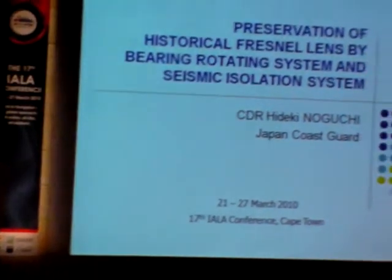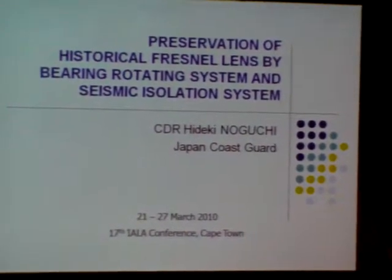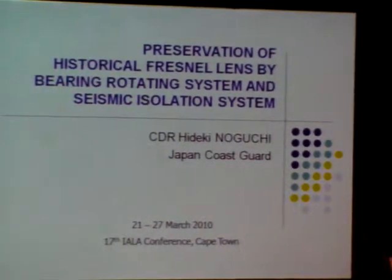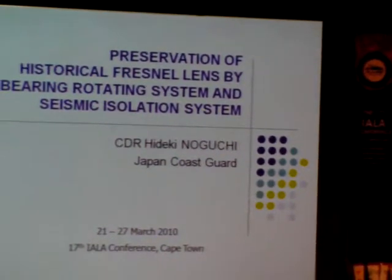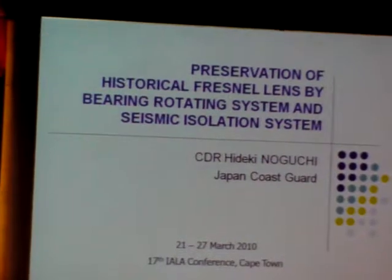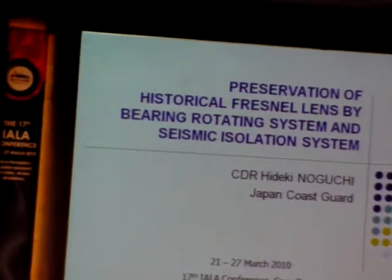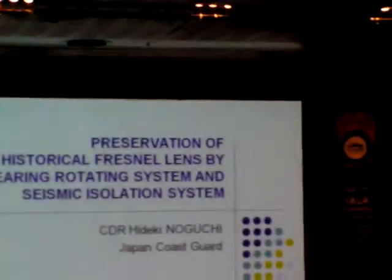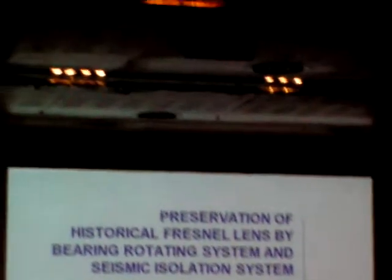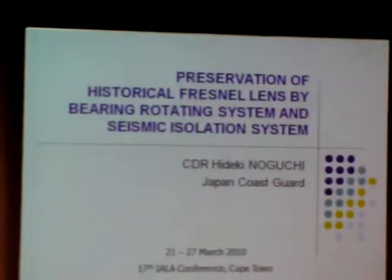Okay, the Fresnel lens is one of the great inventions of the navigation history and has contributed to the safety of navigation for more than 200 years. Therefore, the large Fresnel lens, such as the first order or second order Fresnel lens, has great historical value. And in Japan, there are still many such large Fresnel lenses working for practical navigation.